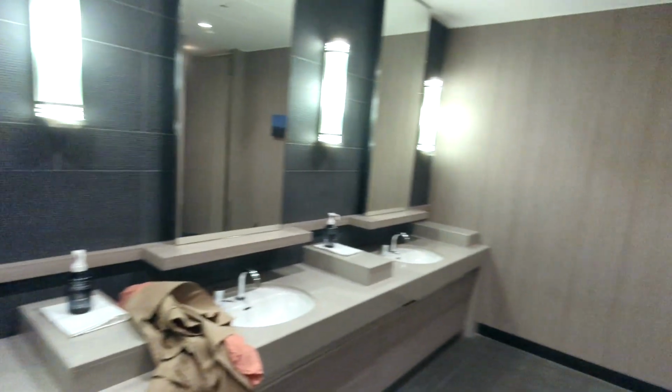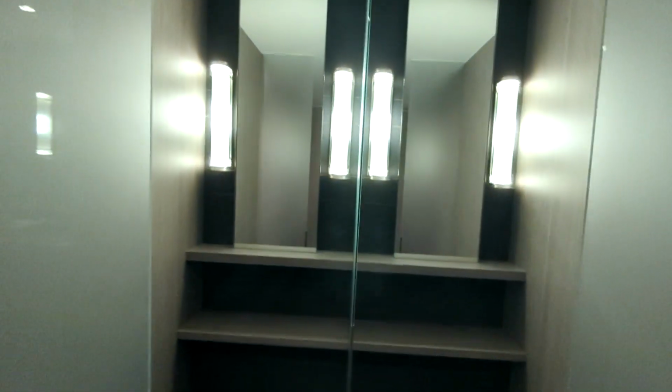This bathroom is huge and gorgeous. Look at this. These little makeup rooms.